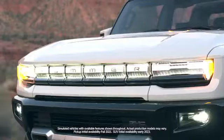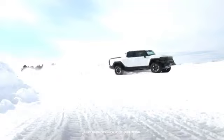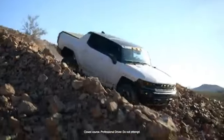A beast capable of forging virtually any path differently. Super strong off-road and super fast on the street. All loaded with smart technology that sets a new standard. In a vehicle that just happens to be all electric. The team succeeded in our mission. And since debuting the Hummer EV super truck, we've been busy. Very busy.